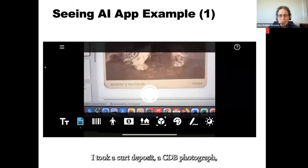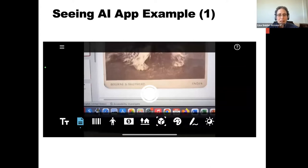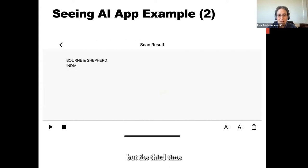Well, I took a carte de visite, a CDV photograph. And at the bottom, it says Born and Shepherd, India. Now, this is fairly easy for me to type in, you know, to text, right? But I was like, would this work? Well, it took three times, but the third time I got Born and Shepherd, India. This is on my iPhone, and then I can upload it to my email, and then I've got the text.